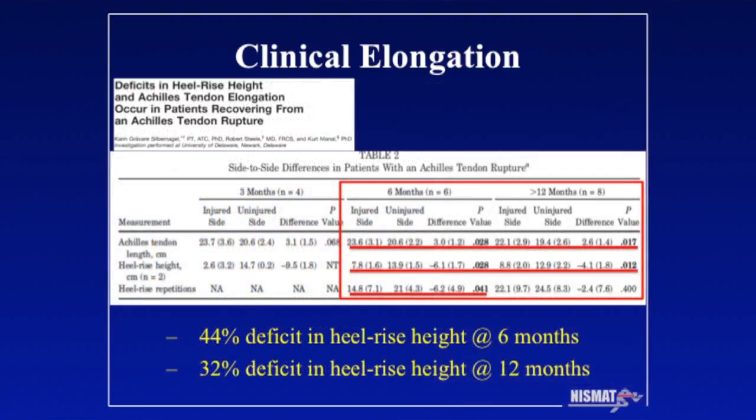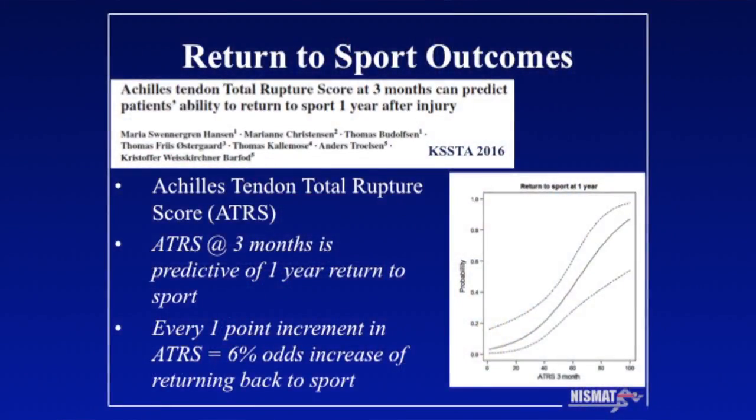And some of the interesting things here are, there was a 44% deficit in heel rise height at 6 months and a 32% deficit in heel rise. And they correlated that with, you could see their heel rise height to their Achilles tendon elongation. So you could see the injured side was 23 at 6 months, and heel rise was only 7.8, where the uninjured side was a 20, and then it was up to a 14 was the heel height. So it's another way we can try to objectify it, and we can see if that elongation is impacting the strength.